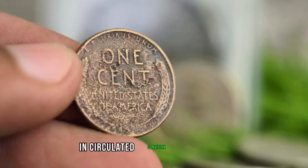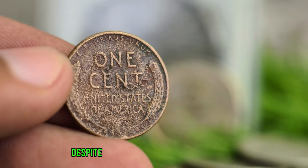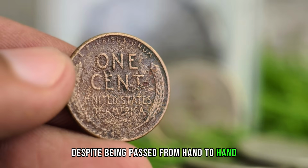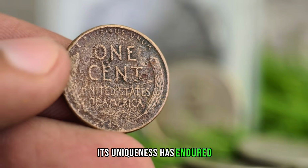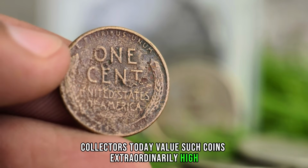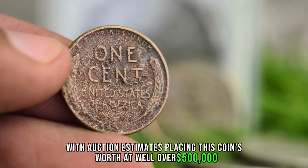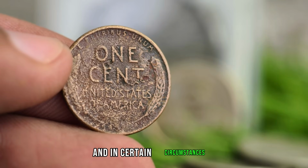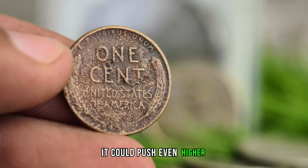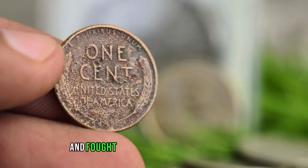In circulated condition, it retains a historical charm and shows that despite being passed from hand to hand, its uniqueness has endured. Collectors today value such coins extraordinarily high, with auction estimates placing this coin's worth at well over $500,000, and in certain circumstances, it could push even higher if two determined bidders recognized its singularity and fought for ownership.